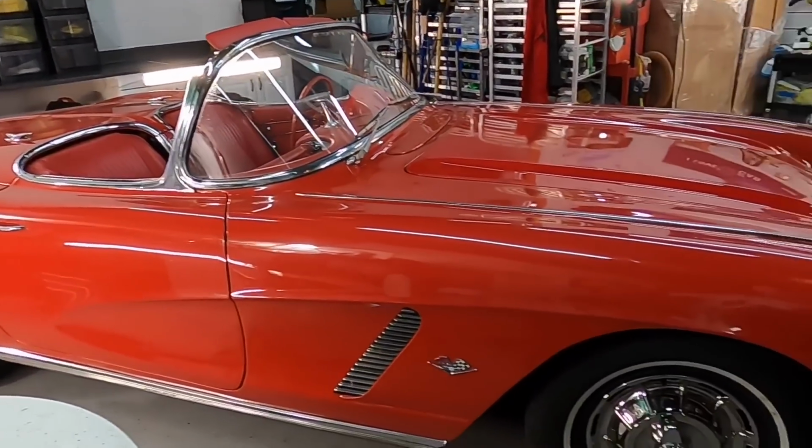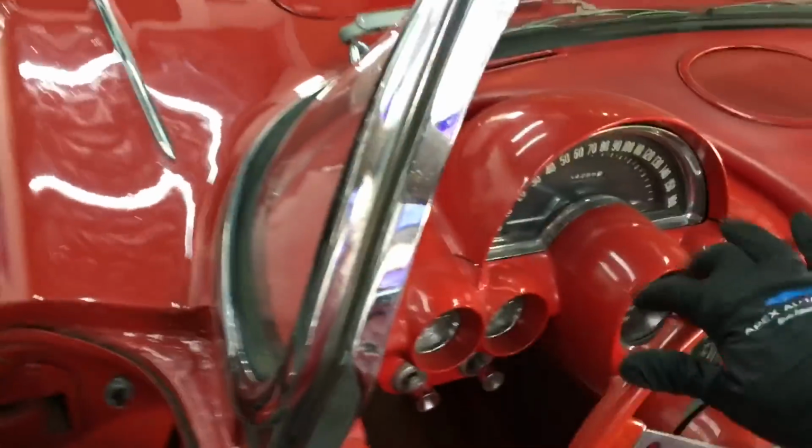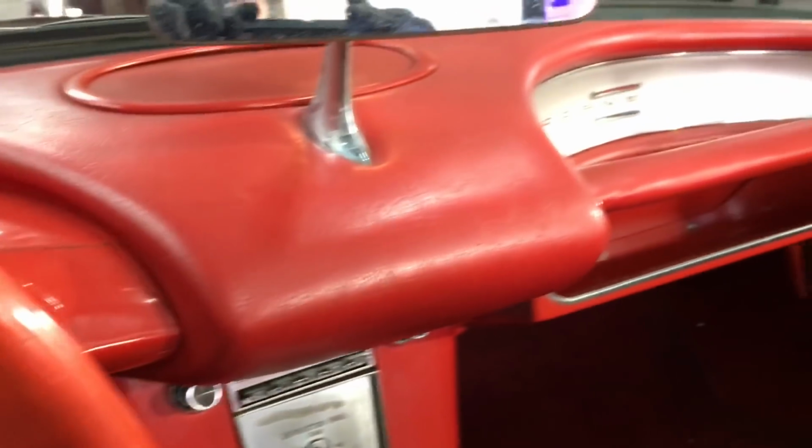Not only was it the last Vette based on the original sports car platform, and the last of the straight axle cars, but when equipped with the newly available fuel-injected 327 cubic inch 360 V8, it was a preview of what was to come.